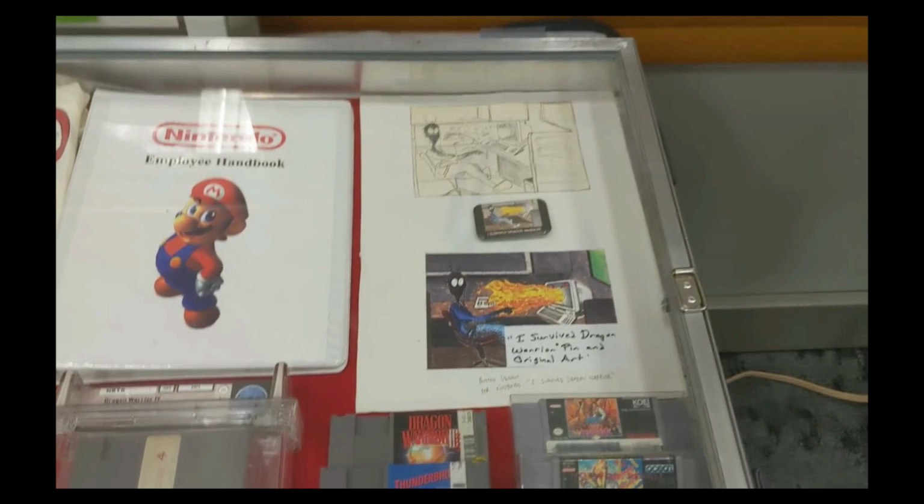You're not going to get a huge premium for them. Only a select few people really care about them enough to pay extra. Unless you're doing something like this, like putting together a gameplay counselor museum. But they are neat little pieces of history. Speaking of neat little pieces of history, I think the other thing that I would point out in this display case is the I Survived Dragon Warrior button.